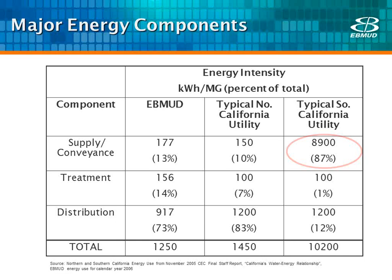Now, I've mentioned energy intensity a number of times, so before I go any further, I just want to define the term. Energy intensity is the amount of energy consumed per unit of water. In this presentation, I'm going to use kilowatt-hours per million gallons.